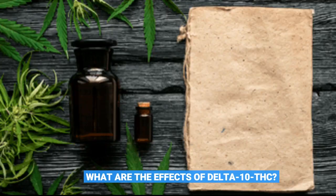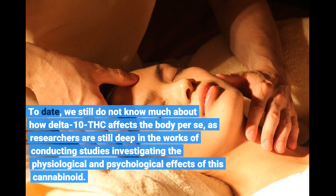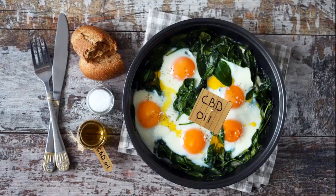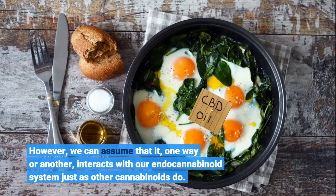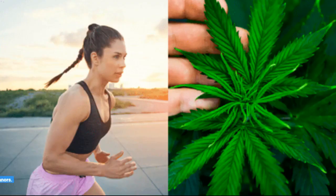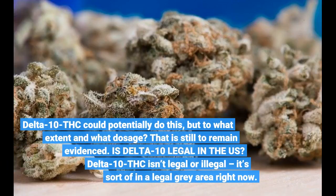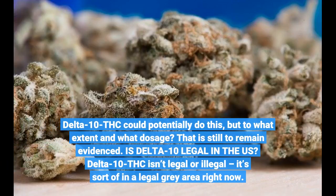What are the effects of Delta-10-THC? To date, we still do not know much about how Delta-10-THC affects the body per se, as researchers are still deep in the works of conducting studies investigating the physiological and psychological effects of this cannabinoid. However, we can assume that it, one way or another, interacts with our endocannabinoid system just as other cannabinoids do. Delta-8 and Delta-9-THC have an affinity to bind with CB1 receptors in our brains and nervous system, developing a psychotropic potency, which is how we end up with those psychotropic effects, or euphoric demeanors. Delta-10-THC could potentially do this, but to what extent and what dosage? That is still to be evidenced.